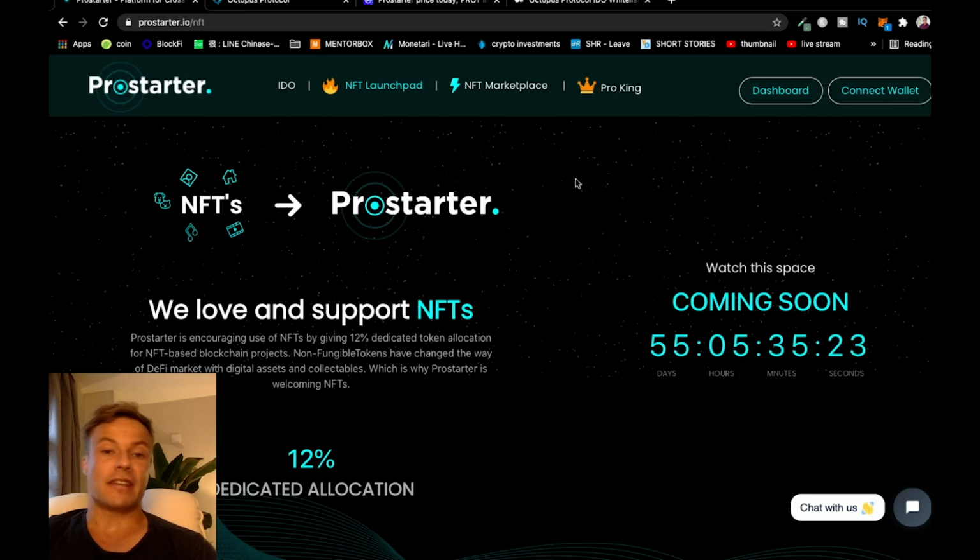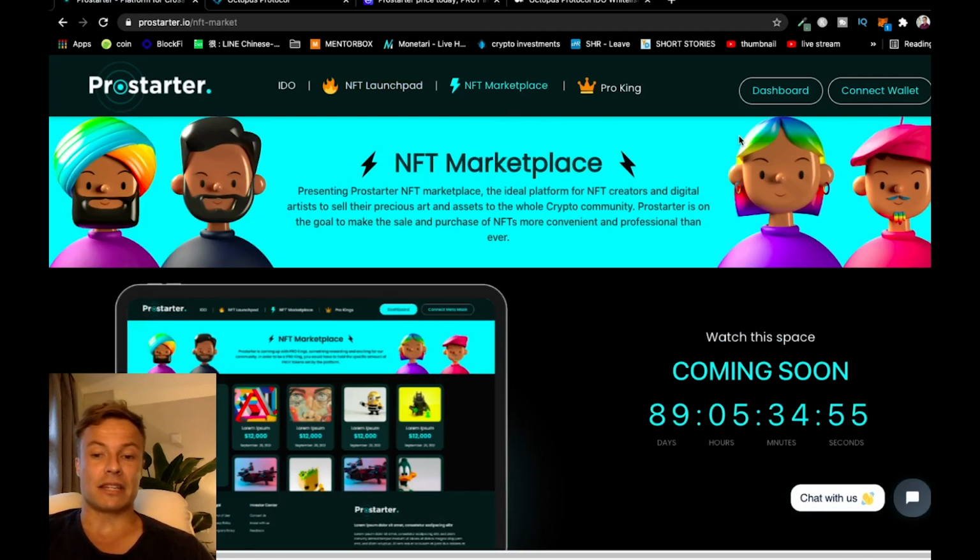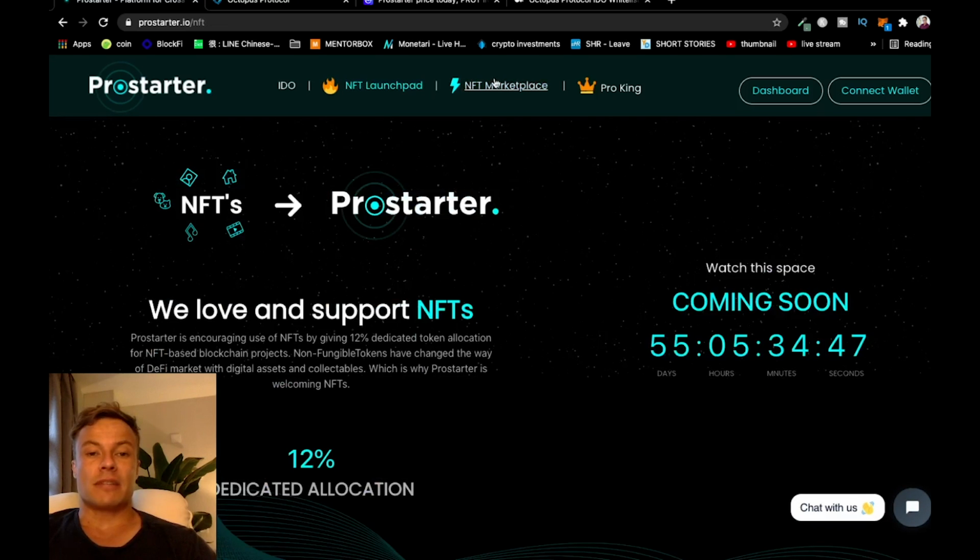So later on in the year, they're going to have an NFT Launch Pad where they're going to give people or artists opportunities to place their artwork onto the site and give people opportunities to bid and buy those, etc. And that's not going to be for another 55 days, but obviously, the NFT space is absolutely blowing up at the moment, and Prostarter are hoping to be one of the biggest, if not the biggest, NFT market spaces anywhere on the internet. So that was the NFT Launchpad.